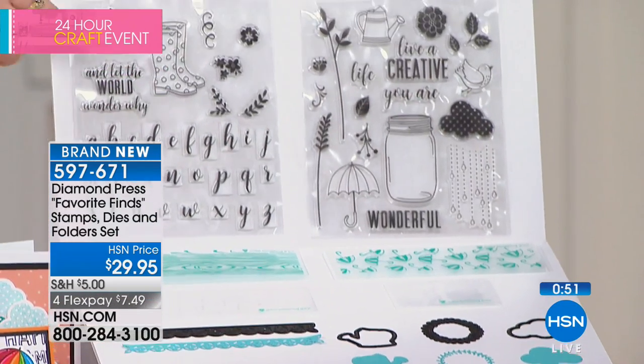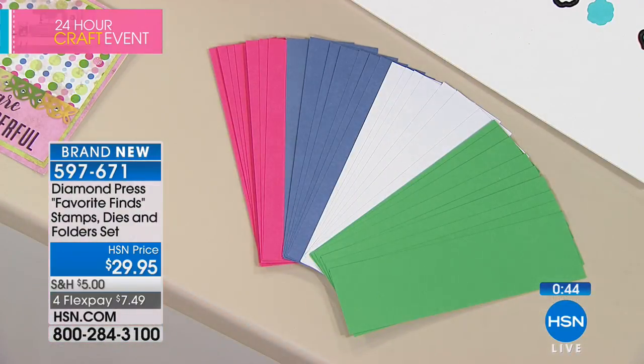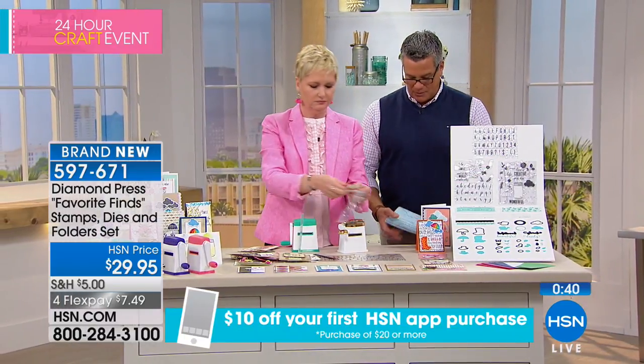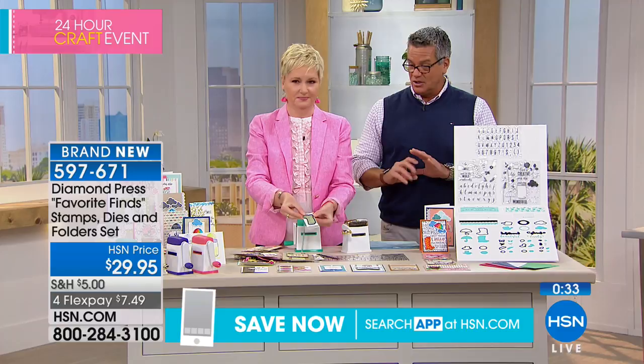Three sets of stamps, retail $15, $15, $15 at a minimum. All of this, the pre-cut paper, $29.95. Yeah, I would really say easily. I'm excited about how we got to that price. If you tried to go out and put this together piecemeal on your own, you would wind up spending probably $75 or $100. We're doing it at $29.95. It's such a good deal.